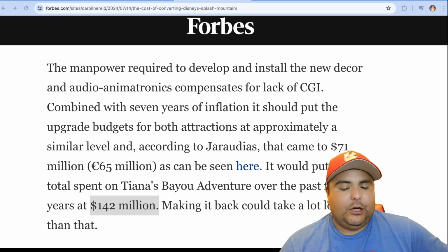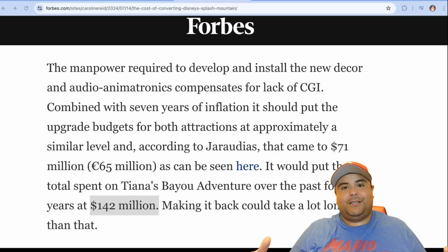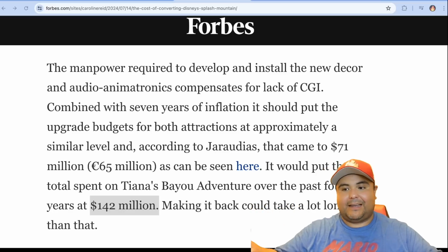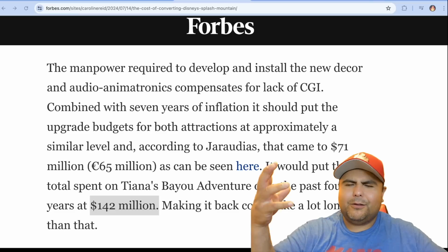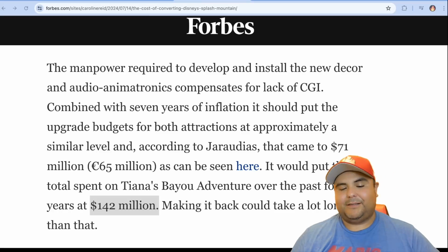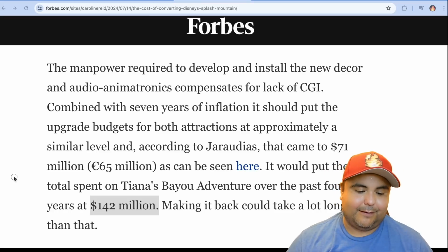Just because we know how much is happening, we could see visually how much work is being done on Tiana's Bayou Adventure on the outside. I could just imagine the inside under Splash Mountain. All the water causes damage, especially over 30 plus years. Yeah, water is wreaking havoc on Splash Mountain, on Tiana's Bayou Adventure now. So the infrastructure alone, I could just imagine the labor and cost that went into that. The stuff underneath, just to upkeep the ride. And we know Splash Mountains weren't maintained very well, at least here in the United States. I don't know about Tokyo, but 71 million.